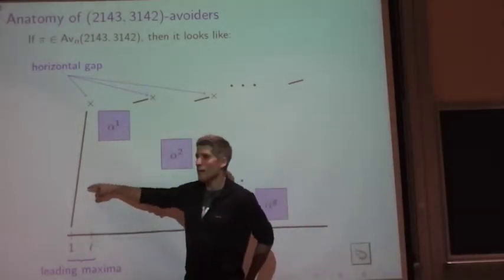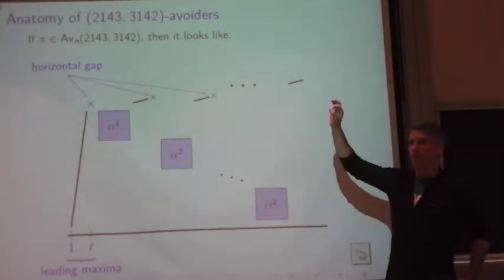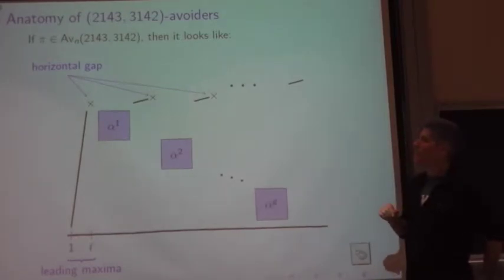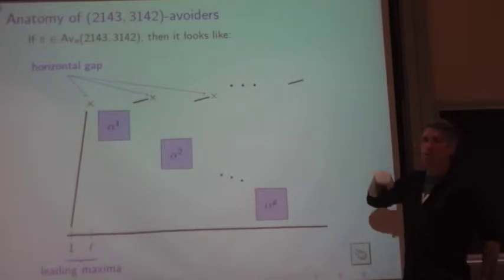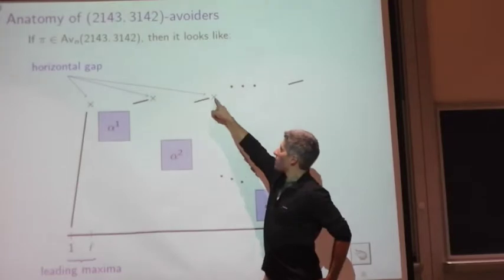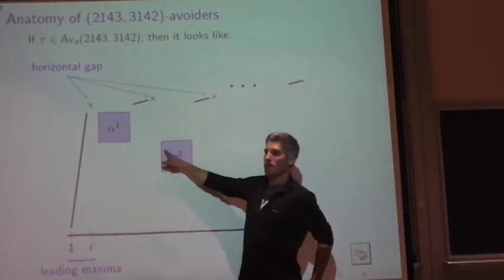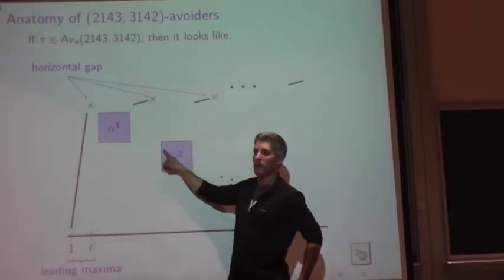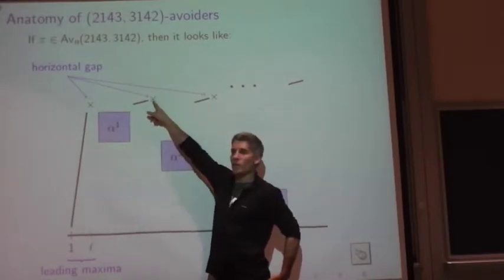They're all the right to left maxima in the beginning that are consecutive in position. So I'll just represent it by that line. And then we have the horizontal gaps. And they're right to left maxima that are also descents, because there are right to left maxima such that the element after it is below. Okay, so these all increase, and then after this we have a gap. So to represent this gap, I refer to it as a horizontal gap.